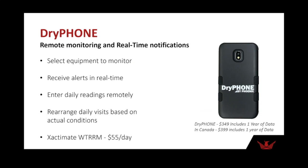Okay, and then the last new product that I want to talk about is the DryPHONE. So this can give you remote monitoring and real-time notifications. So this is really where some cool stuff happens in the app. So again, this is optional. You do not have to use this, but if you do, you get some additional benefits. So include, like I said, remote monitoring and real-time notifications.